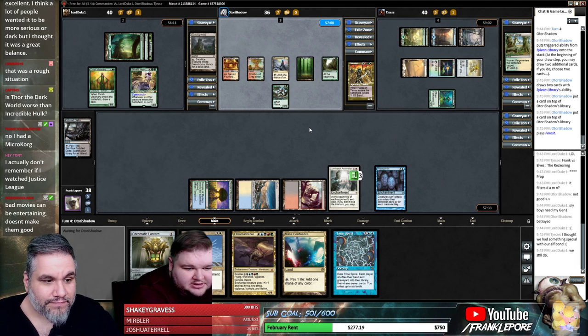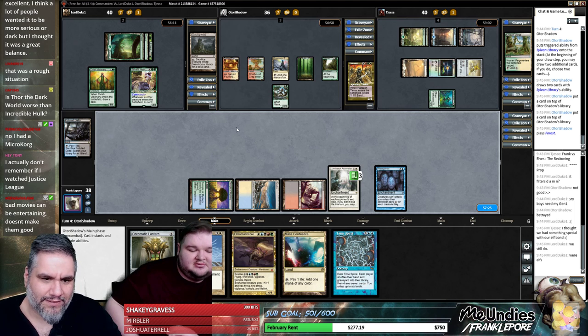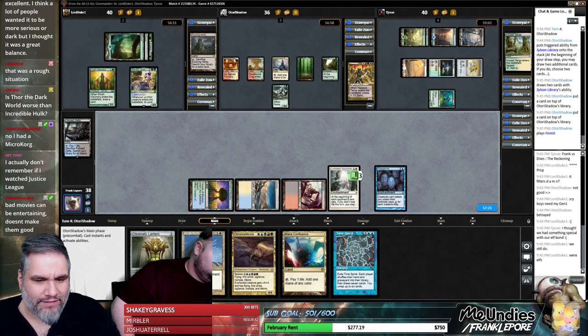Is Thor: The Dark World worse than Incredible Hulk? Probably not. I didn't hate Incredible Hulk. I thought all the Hulk movies were watchable. Yeah, but it's so long ago, I don't really remember. It's six of one, half dozen of another, really. I'd have to watch it again.